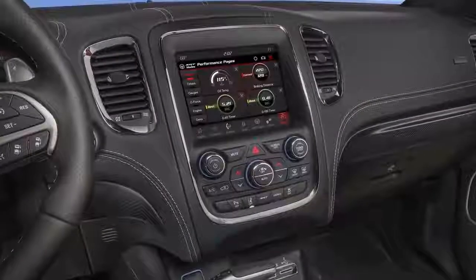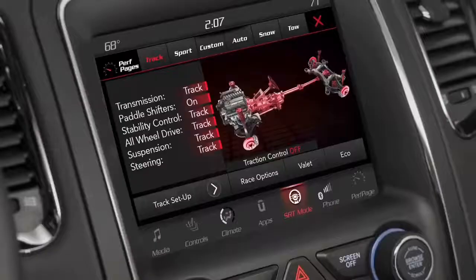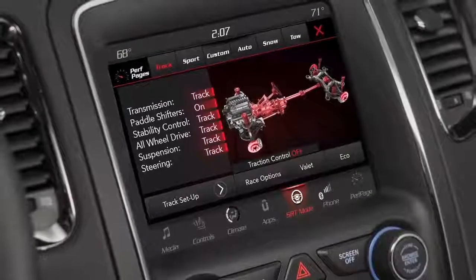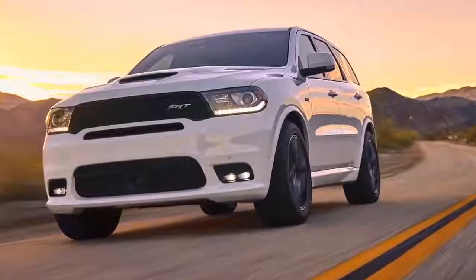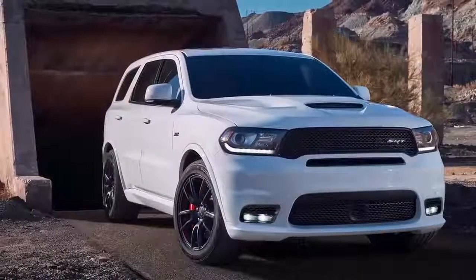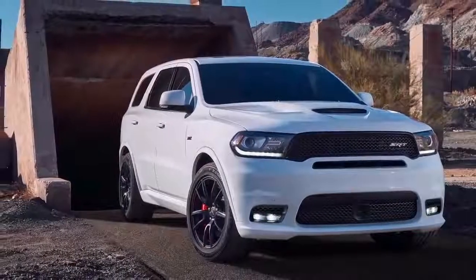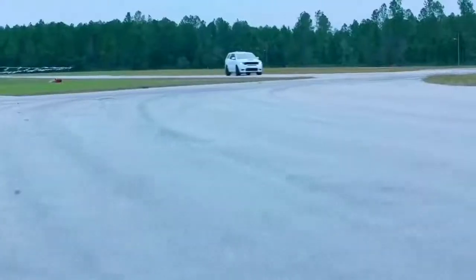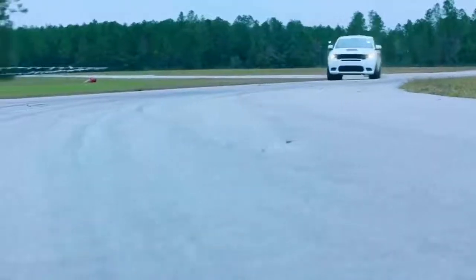And on the 8.4-inch touchscreen radio, our new SRT 7-mode drive system, which offers such features as track mode, which puts 70% of the torque to the rear wheels, as well as tow mode that uses stability control, as well as active noise cancellation to provide a smooth, quiet ride while towing your favorite toy.